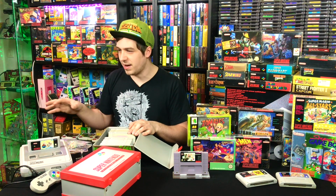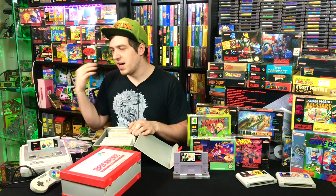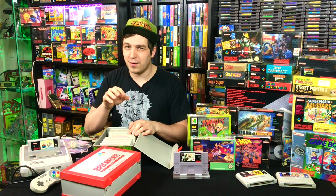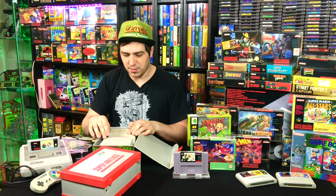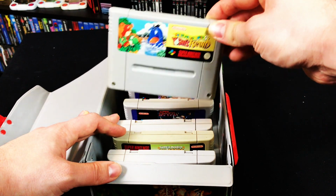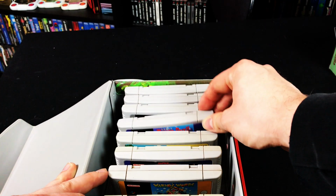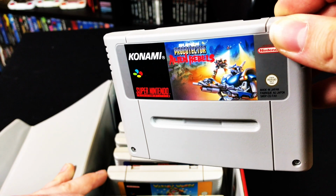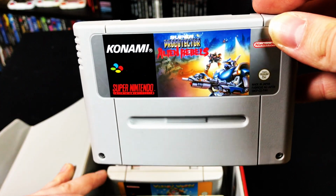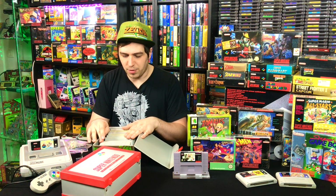I have around 380 SNES games if I put everything together, NTSC, PAL, and the Japanese ones. Apart from the Turtle ones, I don't have any double copies. I don't have the NTSC version and the PAL version, so those are individual. Then we got Super Mario World 2, Super Punch-Out, and Super Probotector Alien Rebels, which is basically the European variant of Contra 3. It's also a sprite swapped variant, so you're playing with a different character.